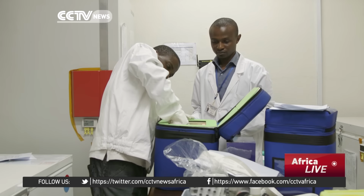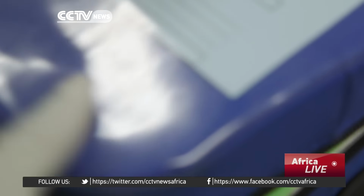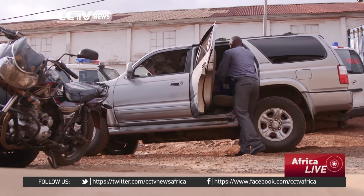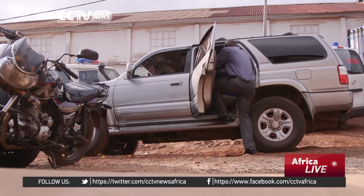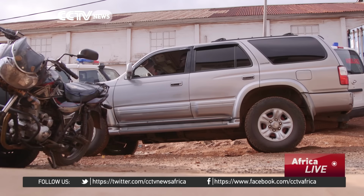There have been vaccine trials in all 3 West African countries worst affected by the Ebola virus. They've used different vaccines and different types of volunteers. In Sierra Leone, the vaccine is given to people who've been in the front line of the Ebola fight.